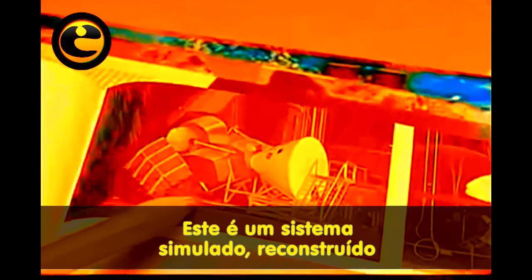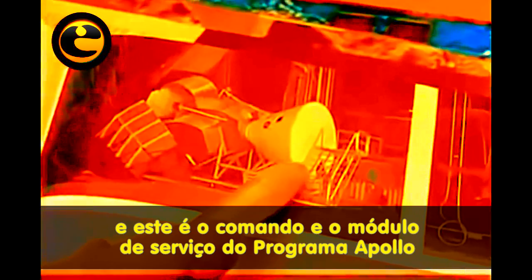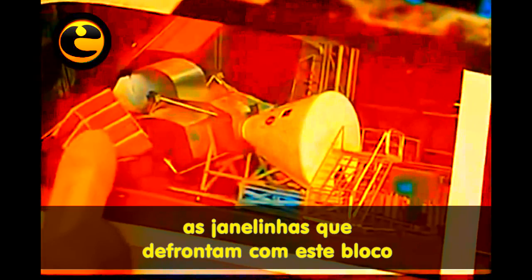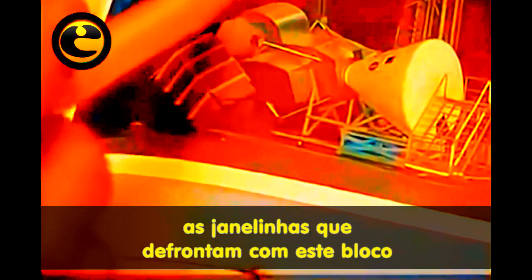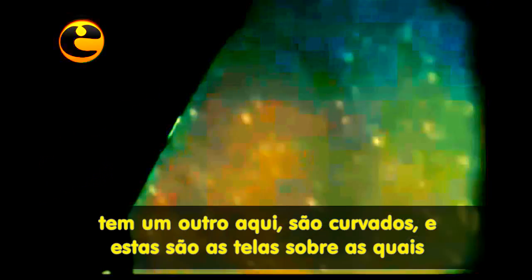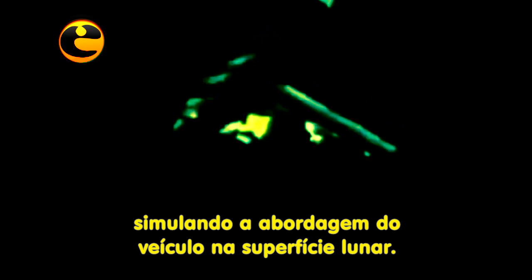This is a simulation rig that was built. This is the command and service module of the Apollo program. And you'll notice that the window here looks out onto a block here. There's another one here. They're curved. These are the screens onto which the lunar surface was projected as the craft made a simulated approach towards the lunar surface.